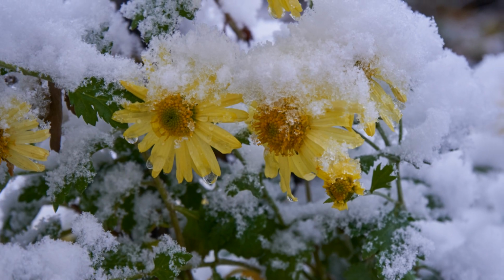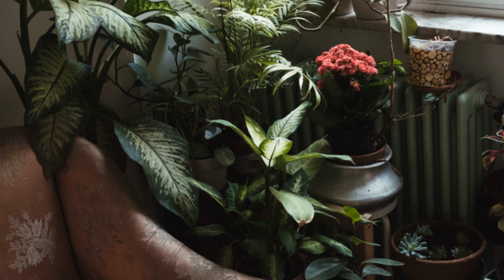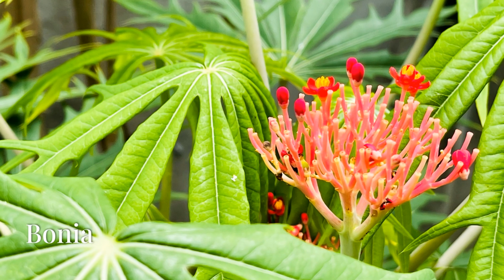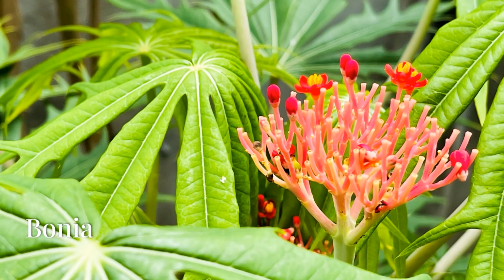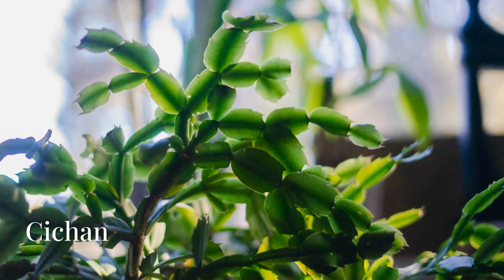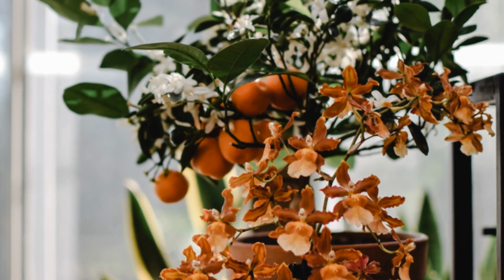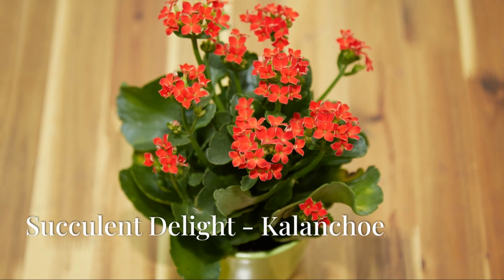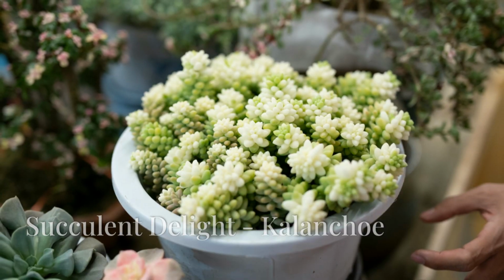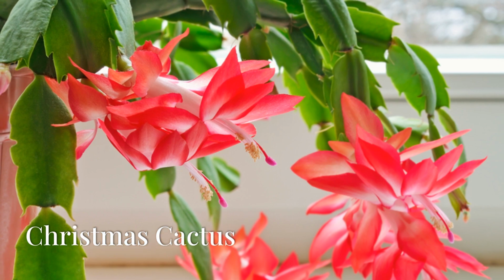Let's explore some of the best flowers you can grow indoors all winter long, adding a touch of life and color to your surroundings. Let's start with the Begonia, a charming plant with delicate blooms that thrive in the warmth of your home. Next, we have the lovely Cyclamen, known for its vibrant blooms and attractive foliage. For a touch of the exotic, consider the Kalanchoe, a winter-blooming succulent with long-lasting flowers.